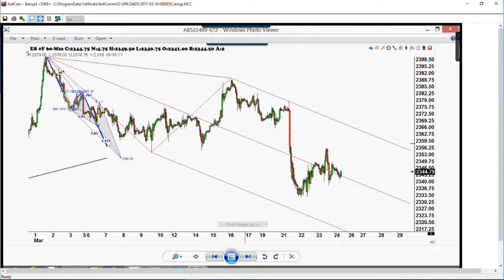But anyway, he would watch these lines. Now, Andrews lines really work, folks. But if you look at them, they're showing how the market acts.